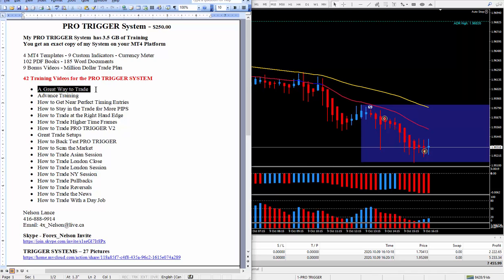Now my number 1 way I trade almost on a daily basis is a great way to trade. Perfect example right here as you're looking at it. All my trigger systems do exactly the same thing.